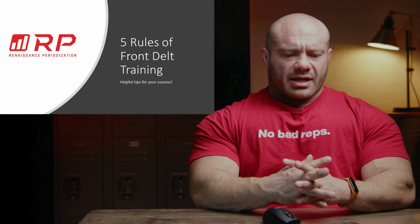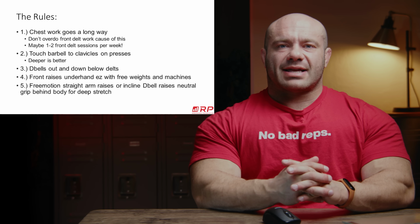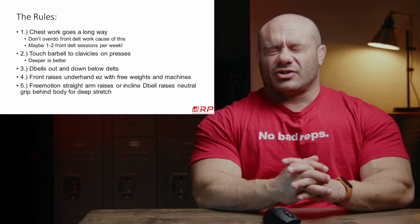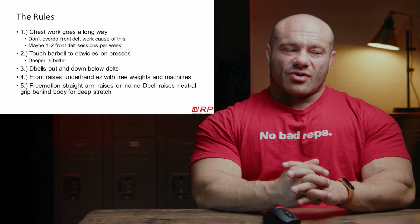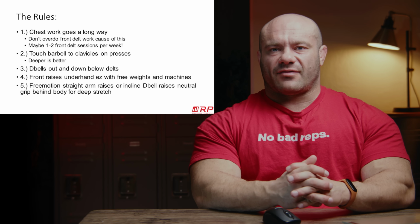Rule number 1, chest work goes a long way. Training your chest almost in every case also trains your front deltoids a huge amount. They do a lot of the same function. So don't overdo front delt work because of this, because you're getting so much out of your chest.